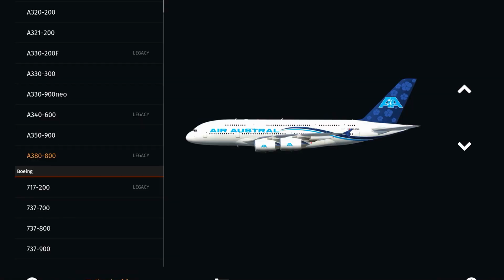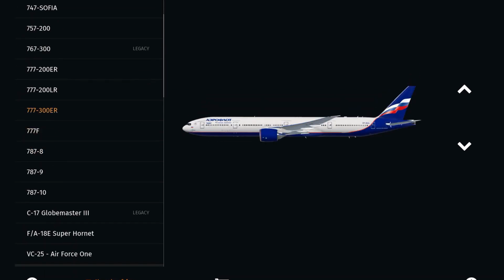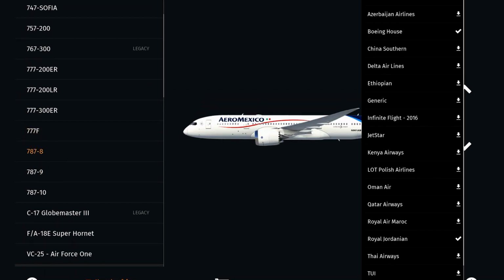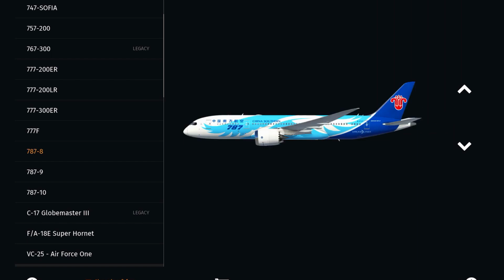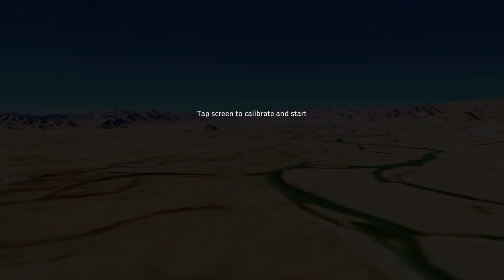So let's pick an aircraft with some slightly bigger engines. We'll go to the 787 because they're one of the older aircraft in Infinite Flight, and we'll take one of the smaller ones. We'll go China Southern Airlines because we're in China, so why not use a Chinese airline. I also love the livery on the 787 here, which is phenomenal. Right, so here we go, let's try it with this now.